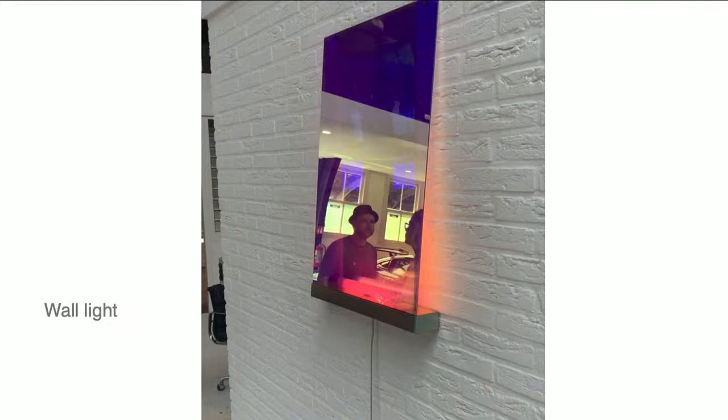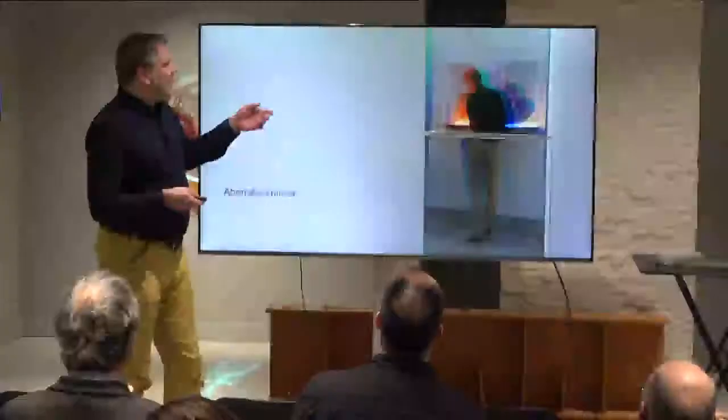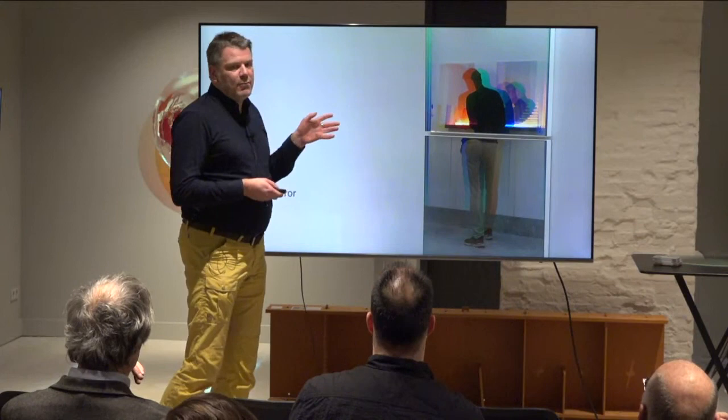Another project we made is the mirror. It's behind the pillar. In early times, you had very old photos, and you see some shifting of the color next to the faces because of chromatic aberration. We found out that we can also mimic it with the dichroic sheet in combination with a mirror.